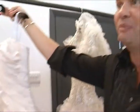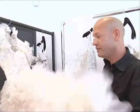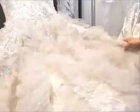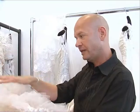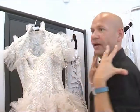Gorgeous. And then on the complete other extreme, this is using gathered fluffy tulle circles. Wow. The tulle is sticking out and gathered into circles, so it's giving you, again, that 3D look, but a very soft 3D look. It's almost like a cloud.